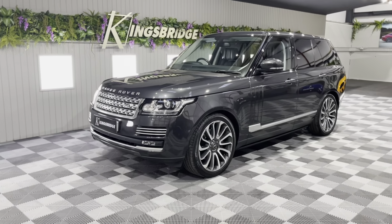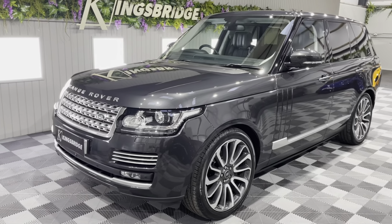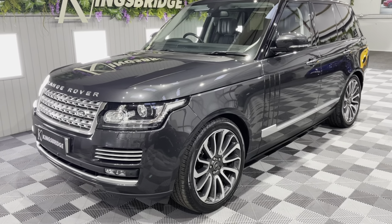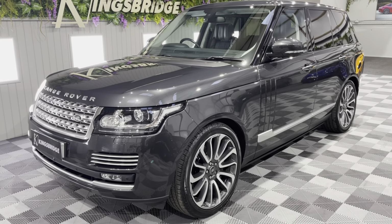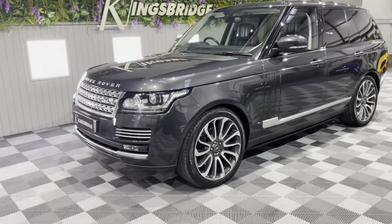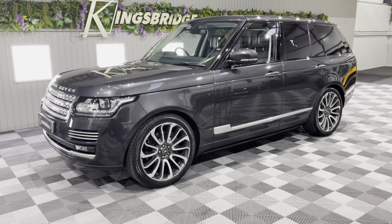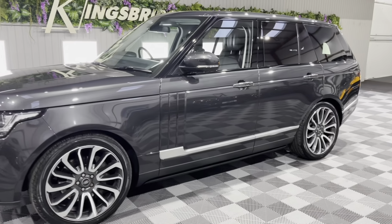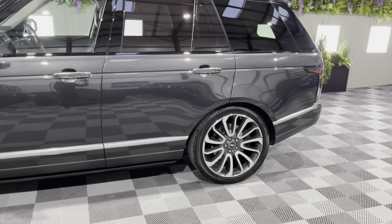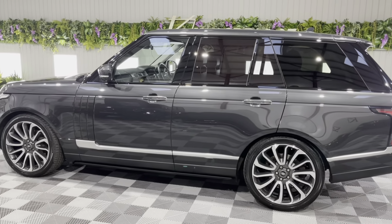This is our Range Rover. It's the full size, it's the Autobiography, so it's the top of the range model, and it's the top of the range engine, the sweetest pick of the bunch, the 4.4 SDV8. I say that because that 330 horsepower and a mountain of torque is the pick, because it moves this car effortlessly and it feels very smooth and easy to drive. So definitely the pick of the bunch is the 4.4 SDV8.